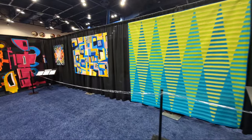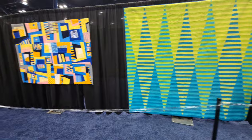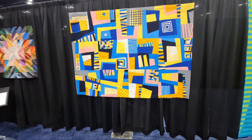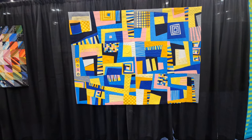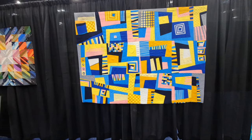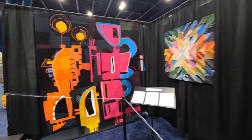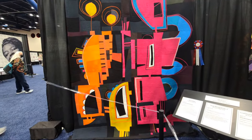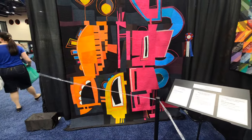Okay, let's see here. What is this? We're in the abstract category. What won first place in abstract? Is it this? This is by Nancy Goodman. This is called Graffitied Wall. This one here won Judge's Choice, and this is Irene Roderick. We know Irene Roderick's work.